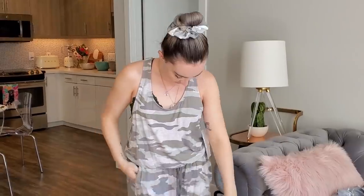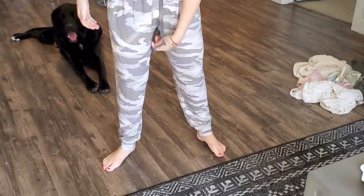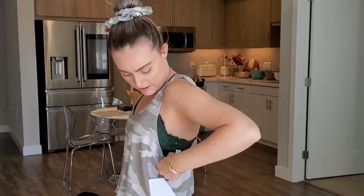So lovely. So this style is definitely much less drop crotch. I mean, it's still drop crotch, but much less because it has this waistband that pulls you in and you can even tie it tighter if you need to. Love. Heaven. I have the bralette underneath. Oh, it looks so good.